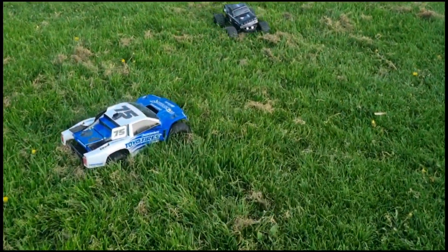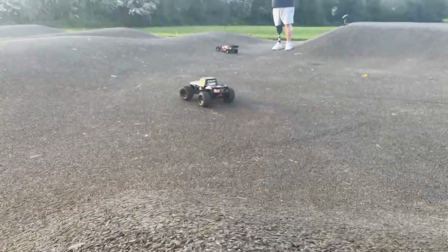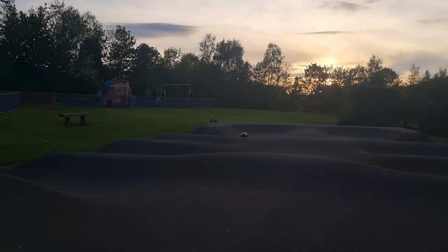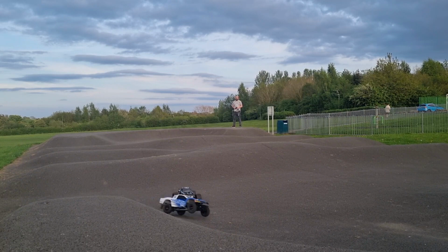She looks a bit wonky. Oh! What the hell? That just definitely doesn't look right. I think I've got it working. Shit. Go! I'm just clutching to death here.